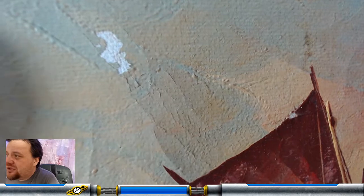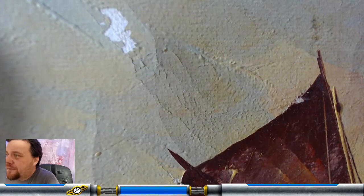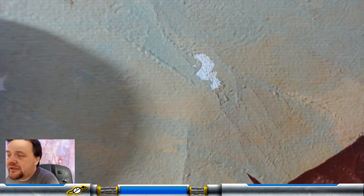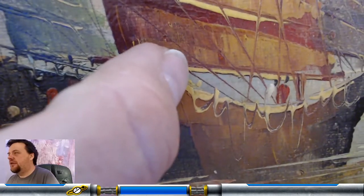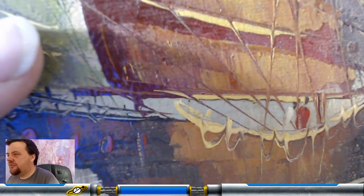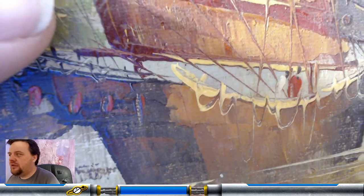It doesn't look like it's too damaged, and it won't cause too many problems. This can easily be fixed with some gesso and then just some patchwork painting. If I was going full restorative, I'd probably try to match up the actual paints with the oil paints. But being as this is a very inexpensive oil paint, as we can tell right over here, being around 30 years old, there's not a lot of linseed oil in these paints as oil paints. So these are less expensive oil paints.